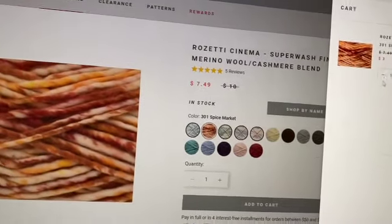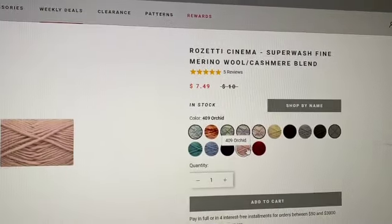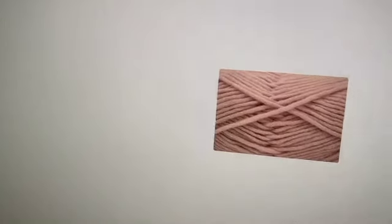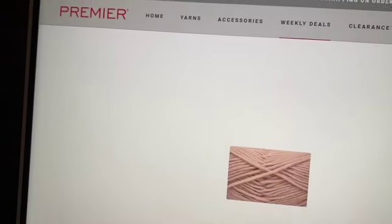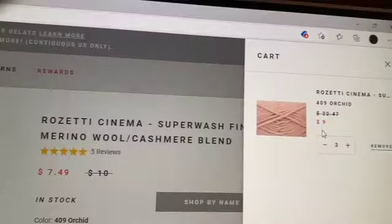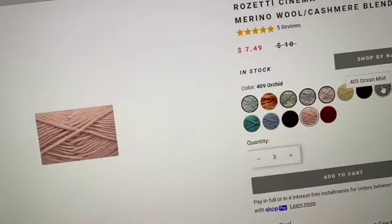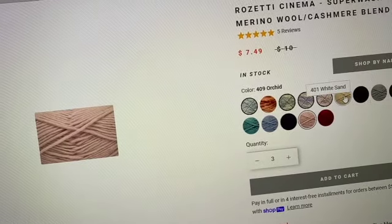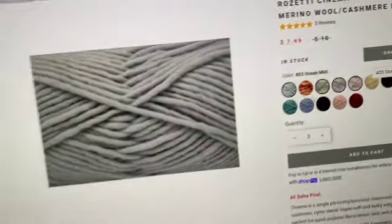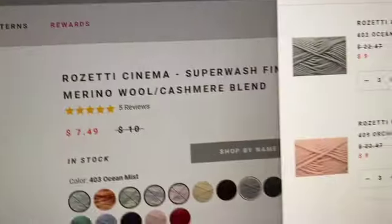So this is a good deal, and this is really cool yarn. I'm not gonna get that color though. Let's see what other colors are in stock. Oh, that's pretty. Orchid. Looks like a blush. Oh, that's pretty, pretty, pretty. So it came up $9 and I put 3 in the cart. So they're $3 each. And what other color? Should I get the gray? The white sand? I think I'm gonna get the gray. Super pretty. See how pretty those two look together?